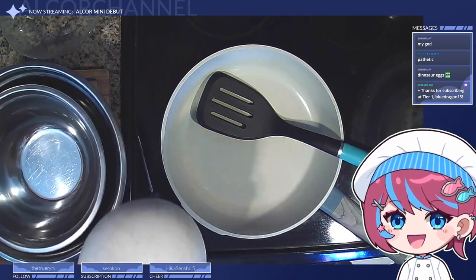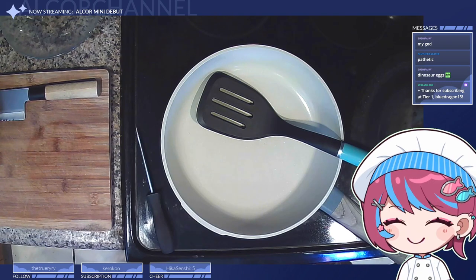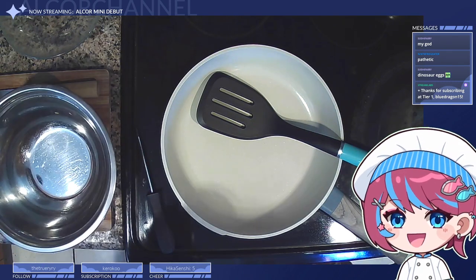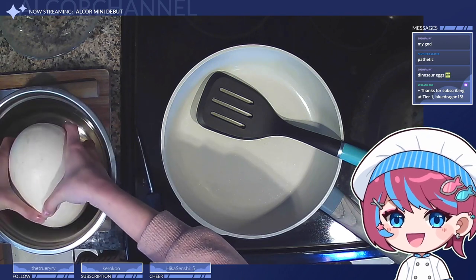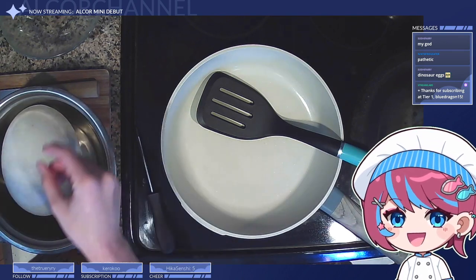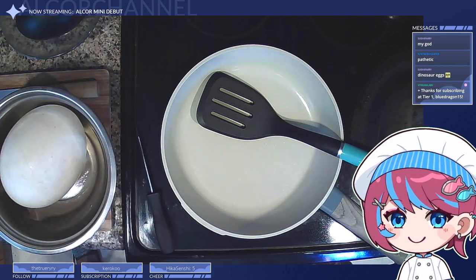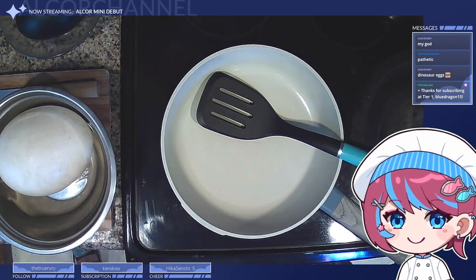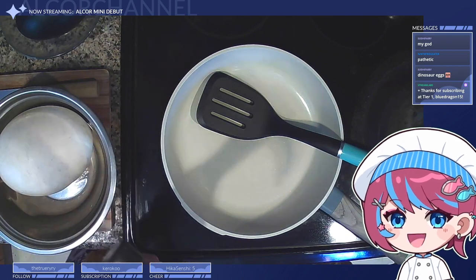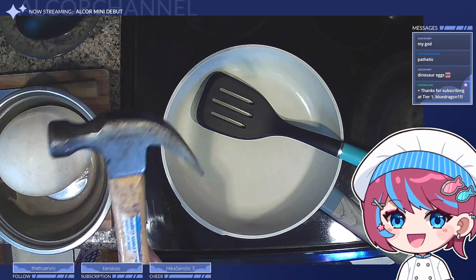Maybe this one's a better size. Okay, that's a more comfy size. It's definitely enough space to hold the egg anyway, so I don't need a ginormous one. I have a hammer. It's a hammer for building things, so it looks dirty, but I did sanitize it. It's clean.